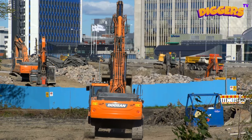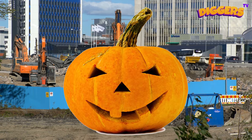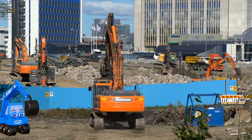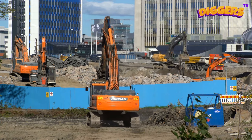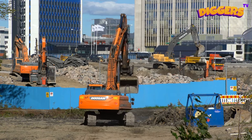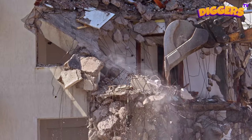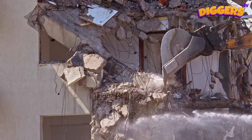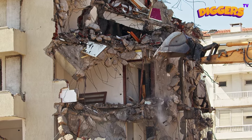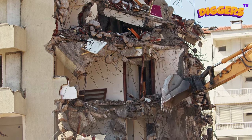What color is this digger? Right! This digger is orange, like a pumpkin. Look! Bobby the Digger! That's a building site. Wow! Building demolition! What an exciting construction site! This building has to be torn down to make space for a new one. Digger Adventures!